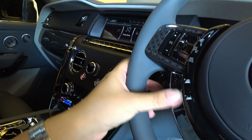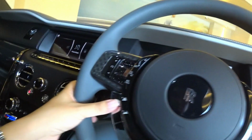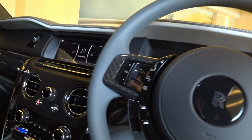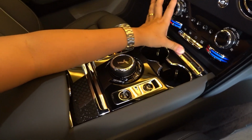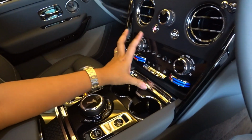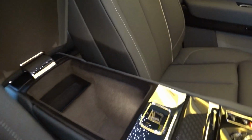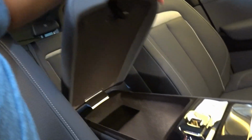So you can see here, this is the control of the dynamic cruise control system, voice control activation, cruise control. And check out this lid. When you push this open, this lid also feels heavy and substantial. This one as well. Open this up. Okay, this lid is good.